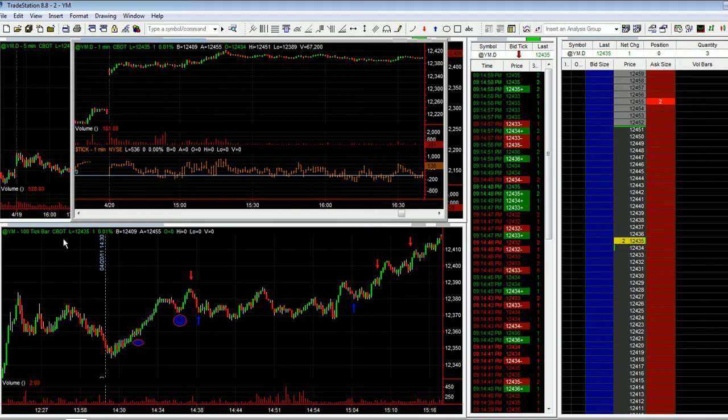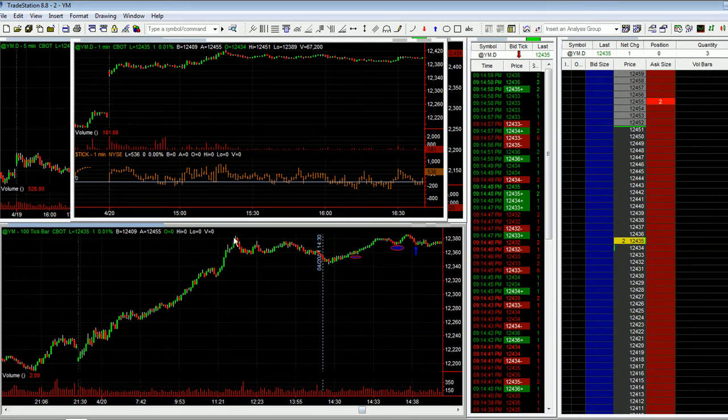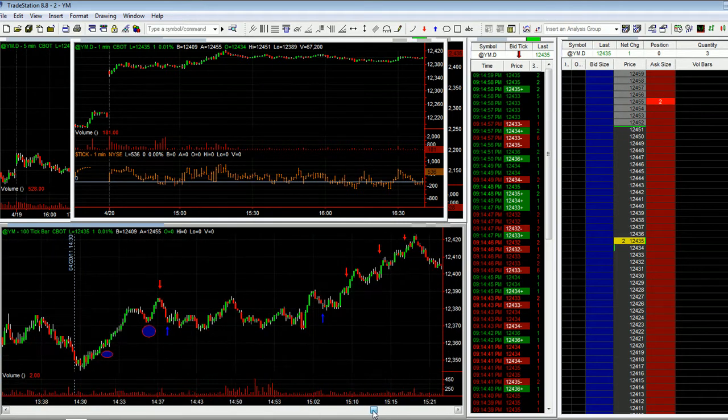There's the 1 minute. It's the 100 tick here. Good gap open, and you can see, let's just scroll back. Look at that strength from overnight. Good drive higher. Really no pullbacks. A bit of consolidation before the open. A little bit dip lower. I'm looking to get all over this long.